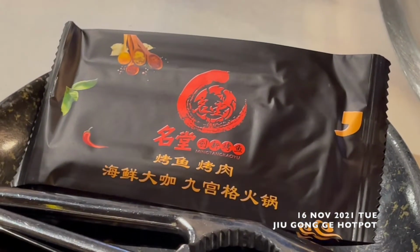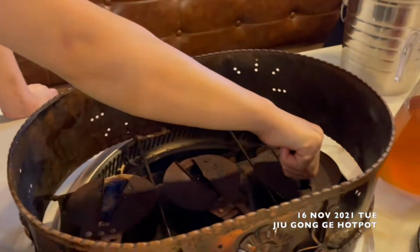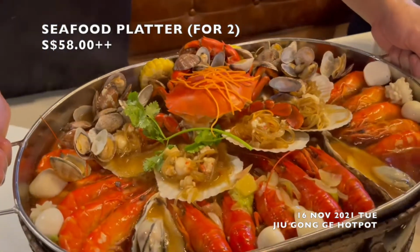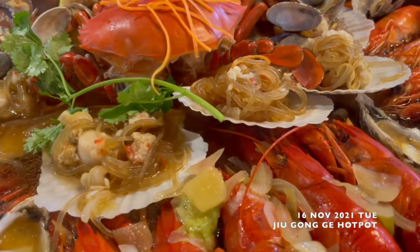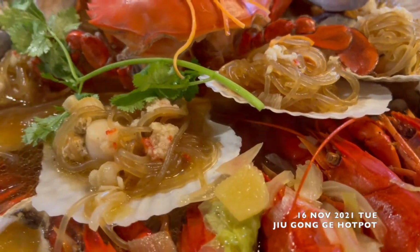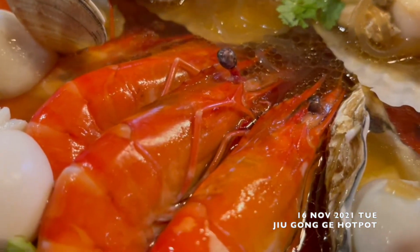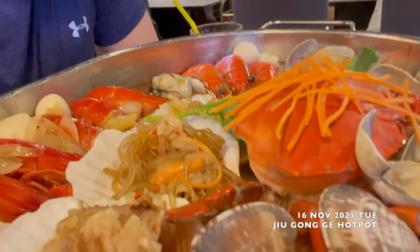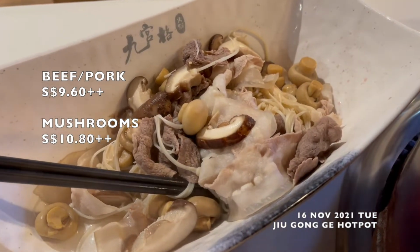And here's the table setup, with a tool to help with my seafood dinner. And here comes the delicious looking seafood platter for 2. How are the fat and juicy tiger prawns looking? Some extra beef, pork and mushrooms to balance out the seafood will be good. Don't you think?